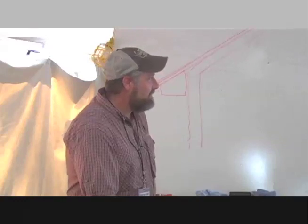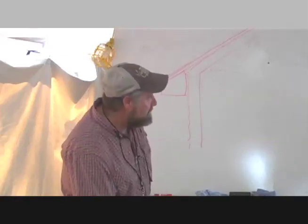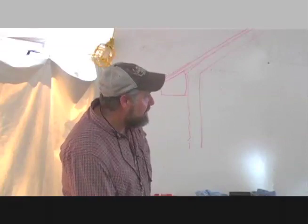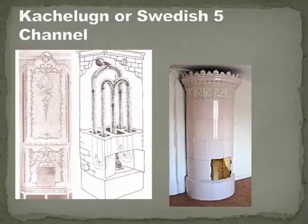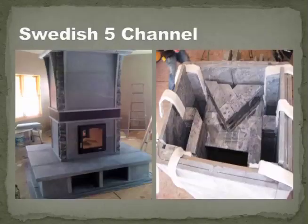Here's an old Swedish tile stove. They're going up, splitting and going down the front and then coming up the back end. Most of these are pretty big units. I have installed units that are, you know, like 12 feet high. They get pretty big. A couple other ones.